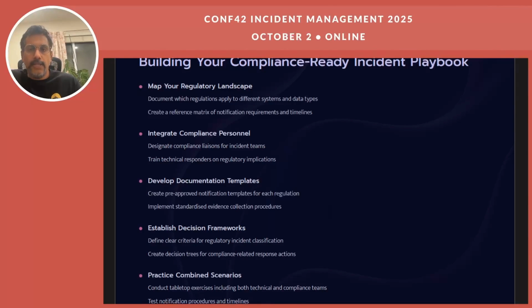Now let's look at building a compliance-ready incident playbook. This can be split into multiple groups. The first one is map your regulatory landscape. Document which regulations apply to your domain and the systems in place, and create a reference matrix for notification requirements and deadlines. The second aspect is to integrate with the compliance personnel: designate a compliance liaison person for incident teams, and train technical responders on regulatory implications.